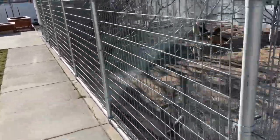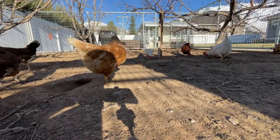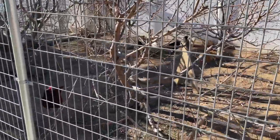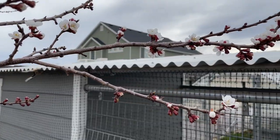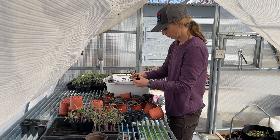Right next to the garden, we have our orchard and our chickens. We've got a pear tree, an apple tree, another apple tree, a peach, and an apricot tree. Right across from our chicken coop, there's a little sidewalk separating it, is our greenhouse. We put this in just a couple years ago so that we could have somewhere to transplant things and get things started earlier in the spring without having to use so many lights in the basement.